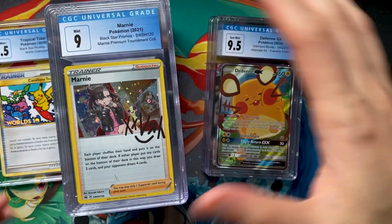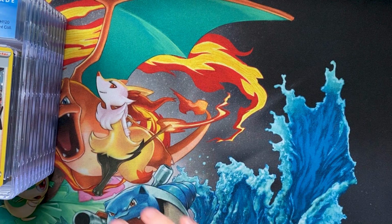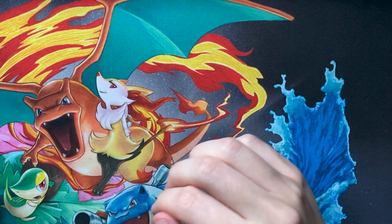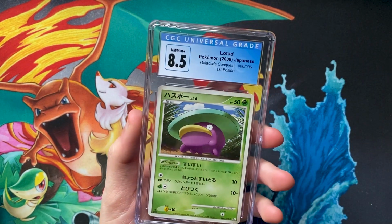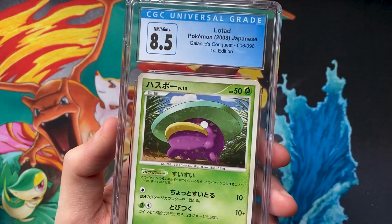So that was probably like 8 Marnies. That might have been a little bit questionable to grade all of the Marnies in one submission instead of staggering them. But I've made worse decisions. I don't even know what that card is worth graded. Here is a Lotad, similar to that Voltorb. It is that shiny Lotad. I don't know the value on this, but it's cool.